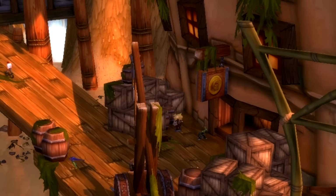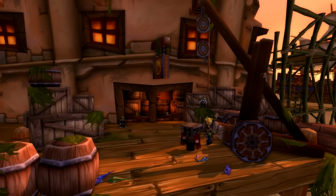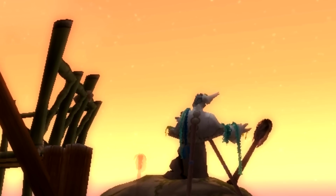Number 9 is the bank in Booty Bay, and that's because even though it has a similar structure to the bank in Ratchet, pretty much the exact same structure, it's on a dock, and there's a bunch of crates and barrels all over covered in kelp, and there's a boat coming by every once in a while, and there's the goblin statue in the background that's at the start of this video. That makes it number 9.